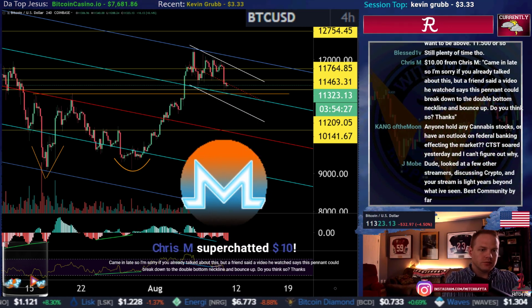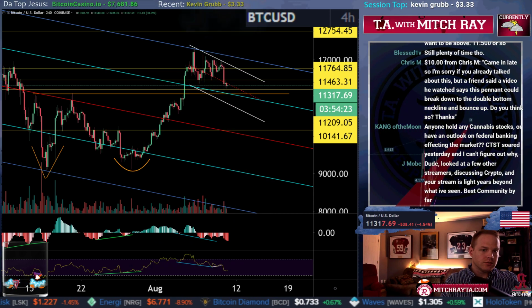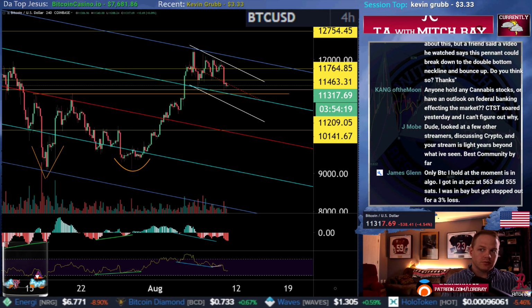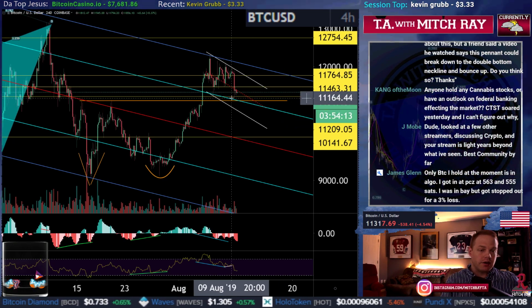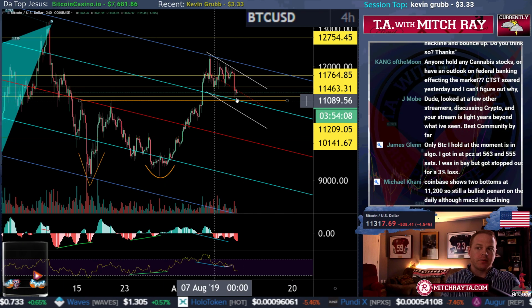Came in late, so I'm sorry if you already talked about this, but a friend said a video he watched says this pennant could break down to the double bottom neckline and bounce up. Do you think so? Absolutely it could, man. That's a textbook entry. That's not even just me saying it might be a good entry.